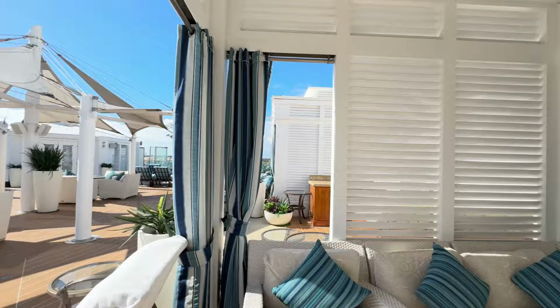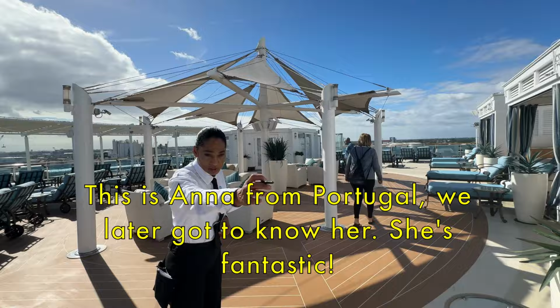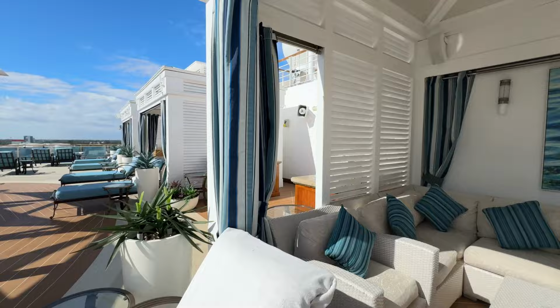$140 half day and $220 full day. So there you have it, $140 for half day, $220 for a full day. And it includes the mini bar and the food.